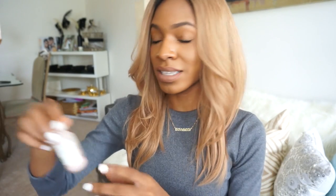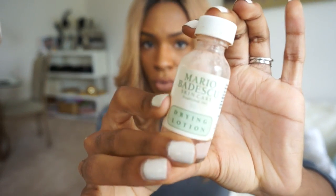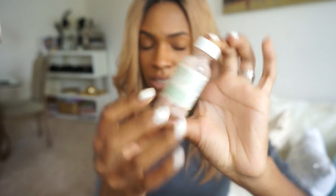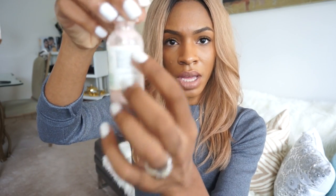All right, last product is another face product. This is the Mario Badescu drying lotion. If you needed something for acne, pimples, spots, things of that nature, this is awesome. I'm all out of the solution. As you can see, it's just the pink stuff at the bottom, but I can't use that without the solution in it. So, I'll explain how to use it in another video.